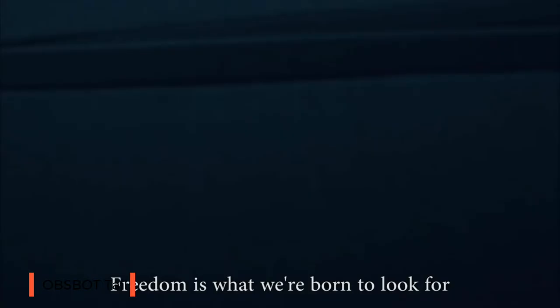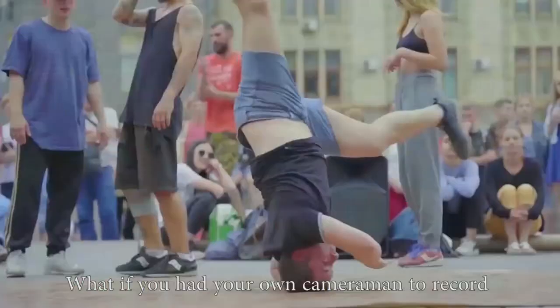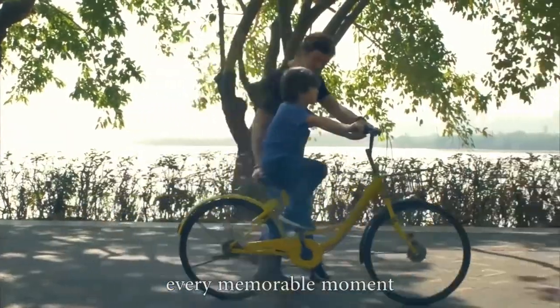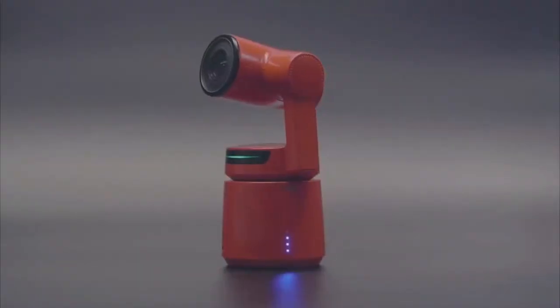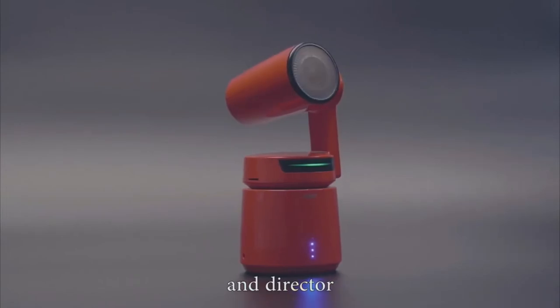Freedom is what we're born to look for. What if you had your own cameraman to record every memorable moment? Meet Obsbot Tail, the smart robotic cameraman and director.